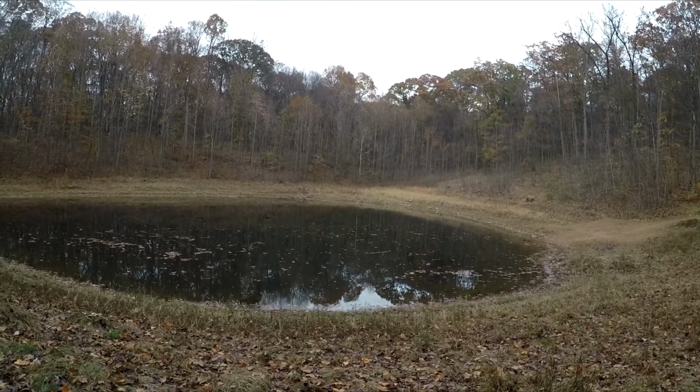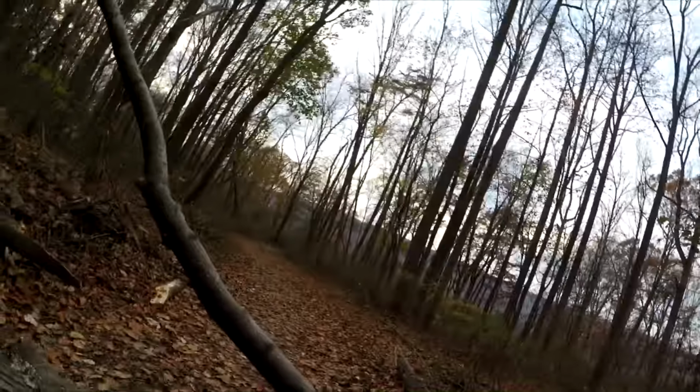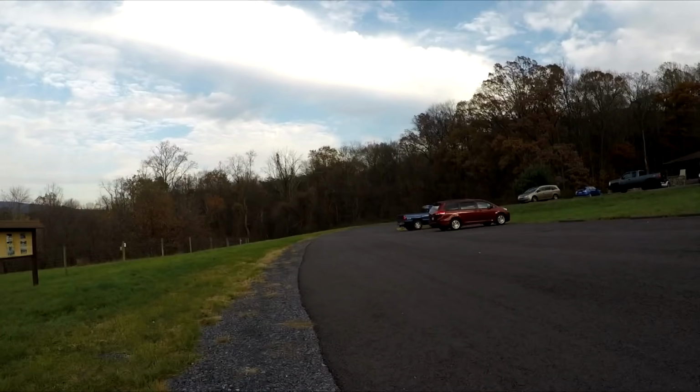Now that I'm letting this place soak in, this place is honestly really cool. You can't hear anything. It's dead silent here. The woods is definitely very thick. I'm definitely going to make a return here. Woo! I just loaded the bike up into the bed. Look at this place. Like, this is awesome. Look at the mountains.